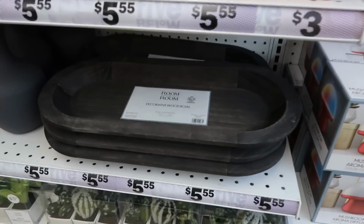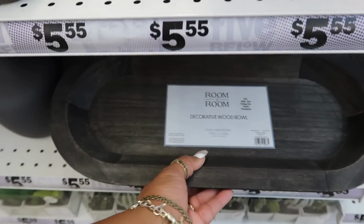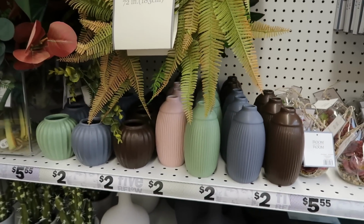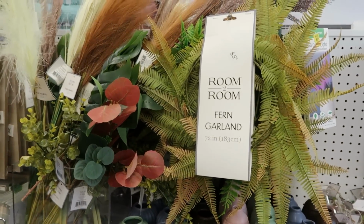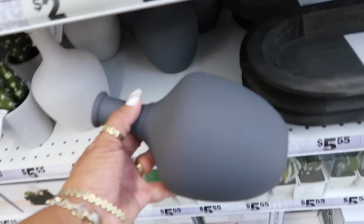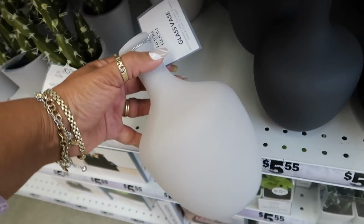And this is just in the back of the store where you have the stuff for the home. Decorative wood bowl, I like that. You got some pretty vases up here. Lots of different colors. The fern garland and some picks. And look at this glass vase right here. Those are nice.